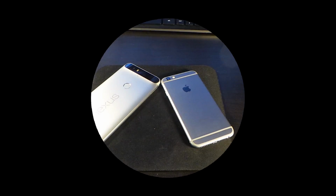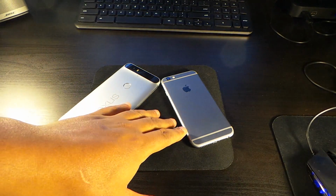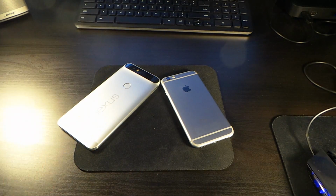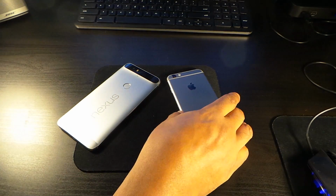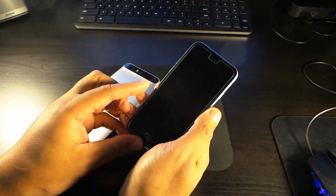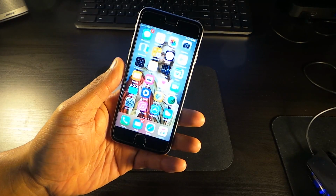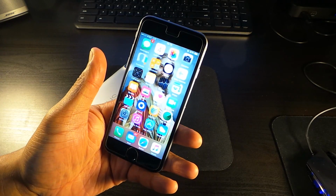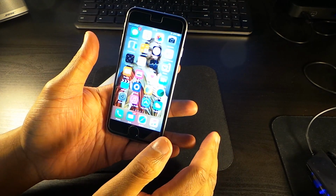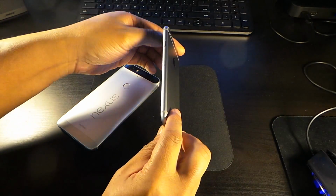And this is the video comparison between the Nexus 6P and the iPhone 6S. Now, the iPhone 6S is Apple's flagship device. This is their go-to device. This is their flagship. And as a flagship, I think Apple is lacking a little bit compared to the Nexus, and we're gonna get right into that.